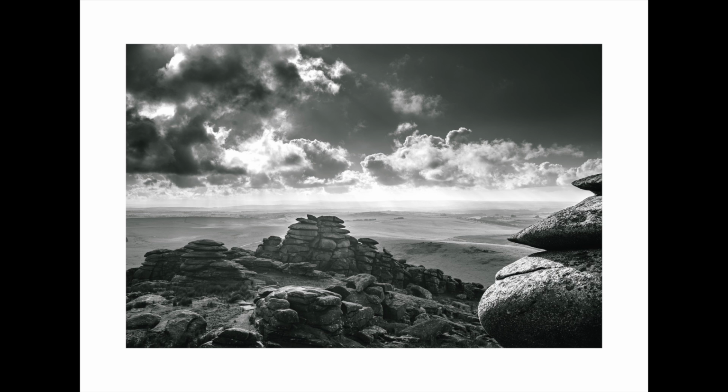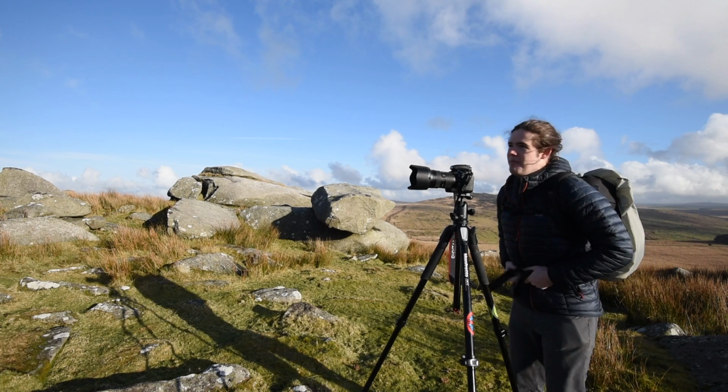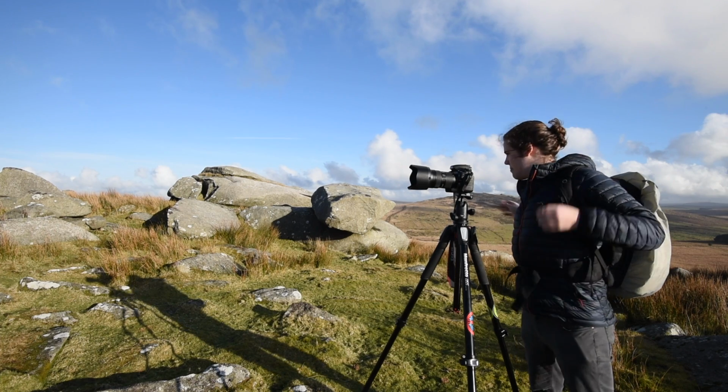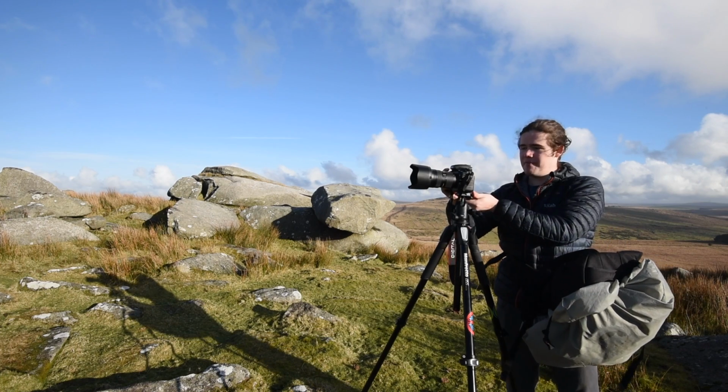Again, I've got a big, angry sky, and I've got enough contrast and detail in the rocks to make a good foreground. So I've been up here for maybe about 15-20 minutes now. What I'm going to do is take the camera off the tripod. I'm going to pack up and get ready to head back down.